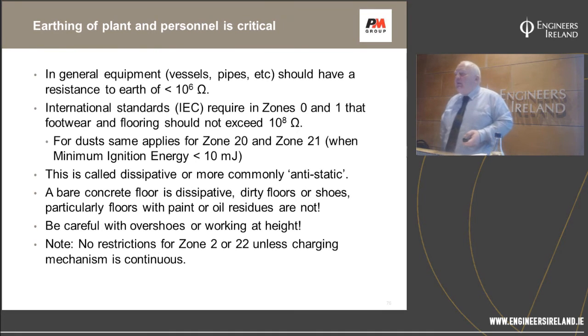In general, with equipment, vessels, pipes, etc., we have to have a resistance to earth of less than 10 to the 6 ohms. Now, there's not a lot of energy in the electrostatics. So 10 to the 6 ohms is 1 megaohm. So that's easy to do, provided you don't put plastics and non-conductives into your plant.